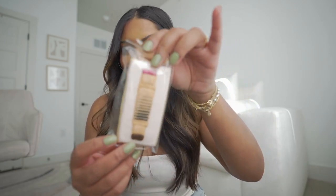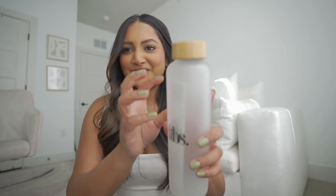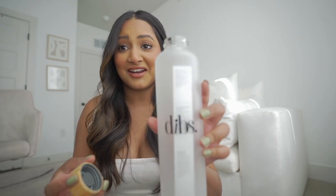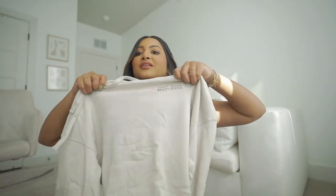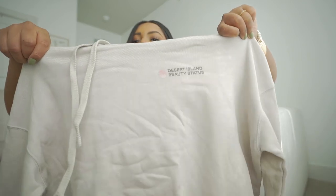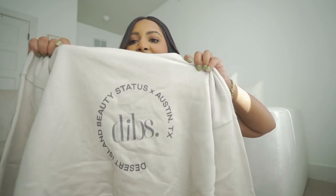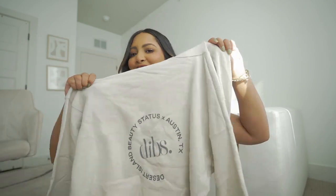Okay, you have this little cookie, and I actually love these kind of cookies. They're so good. And then, okay, this feels so luxurious. It doesn't feel like glass, like it's rubber. I've never felt something like this before, but this is freaking stunning. Okay, love that. Ooh, okay. So cute. Little hoodie action. It says Desert Island Beauty Status. That's what DIBS stands for. This is the back. I feel like this is so cute. Wait, I didn't realize it was cropped.